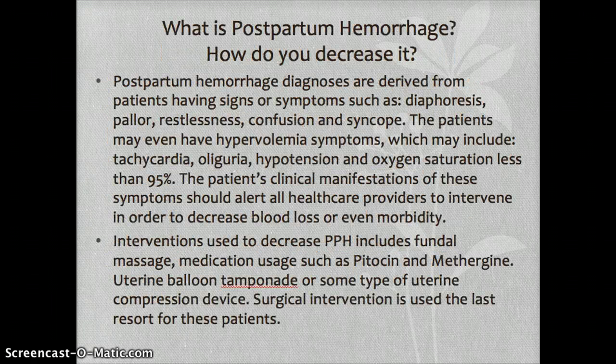What is postpartum hemorrhage? How do you decrease it? Postpartum hemorrhage diagnoses are derived from patients having signs and symptoms such as diaphoresis, pallor, restlessness, confusion, and syncope. The patients may even have hypovolemia symptoms which may include tachycardia, oliguria, hypotension, and oxygen concentration less than 95%. The patient's clinical manifestations of these symptoms should alert all healthcare providers to intervene in order to decrease blood loss or even morbidity.